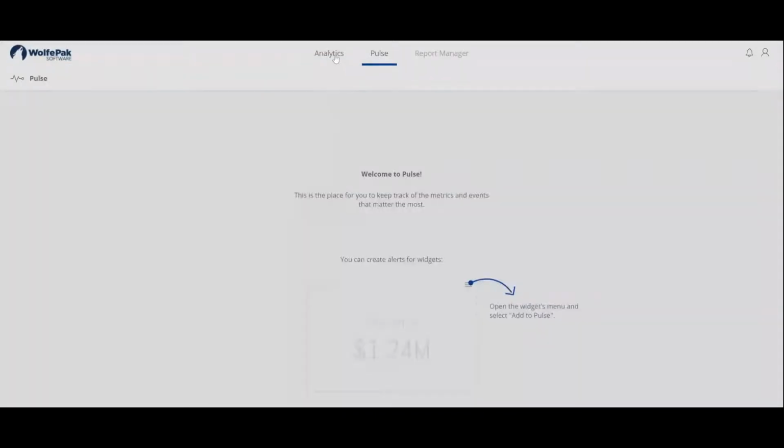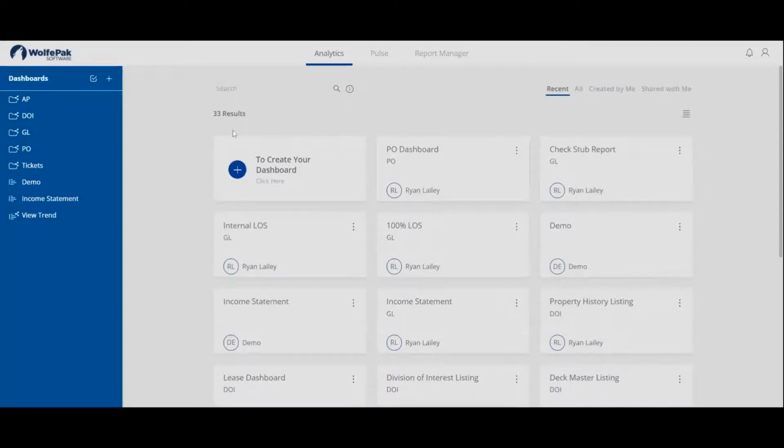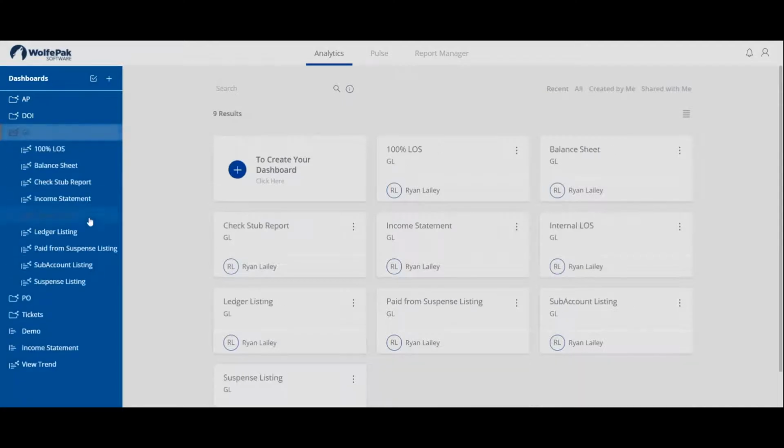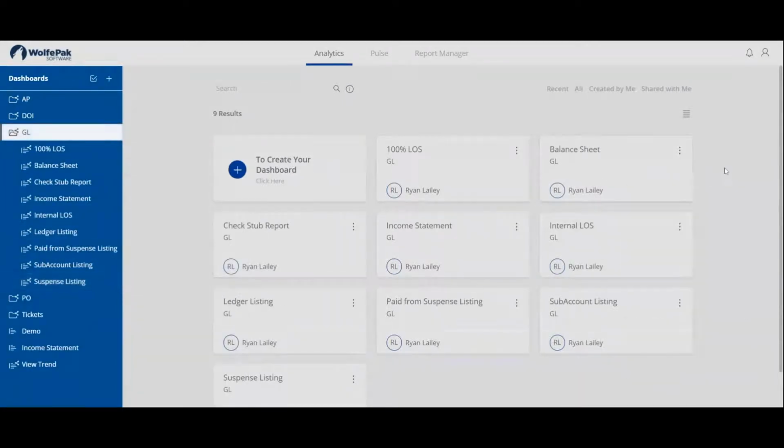Those will show up in the pulse once you've created them, and you can edit them and bring those together whenever you'd like. So Brent, that's the overview of WolfePak Intelligence. I'll stop there and see if there's anything that you would like me to go into more detail on, or touch on anything else.